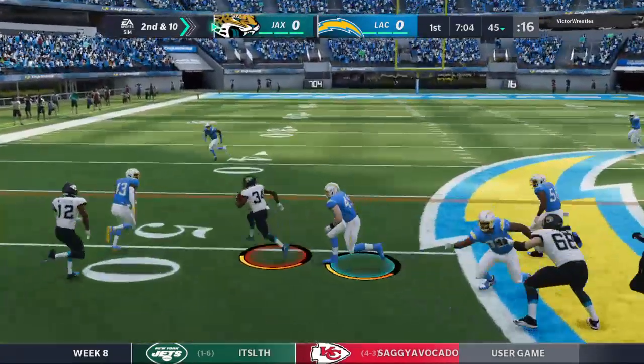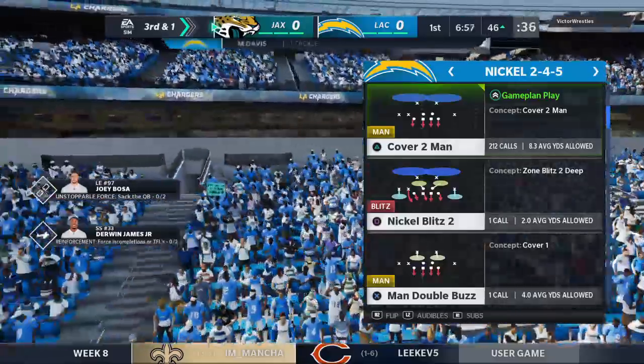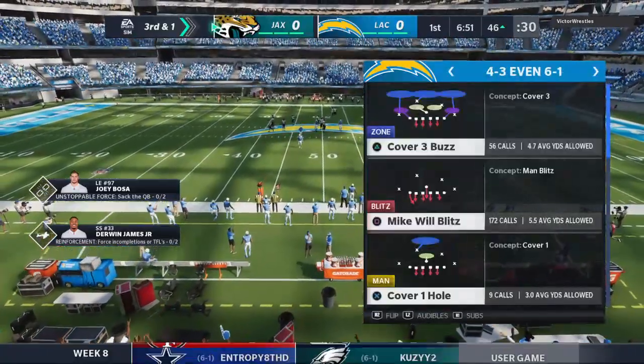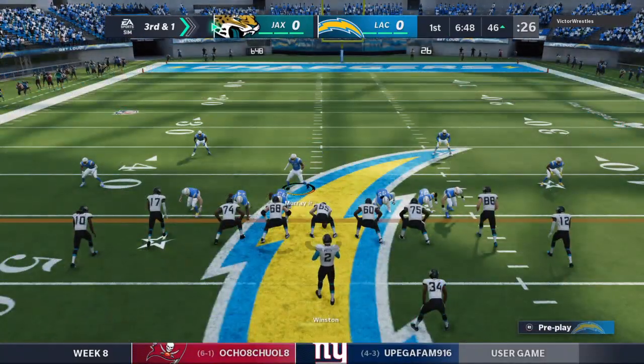A first carry now for Thompson. And he's going to get across midfield and into Charger territory. 9 yards, not quite enough, and they'll be left now with 3rd and 1. That was a good run, probably right on the edge of breaking into something really big. So the defensive guys right now are talking about, okay, what can we do to slow him down before he truly gets started?